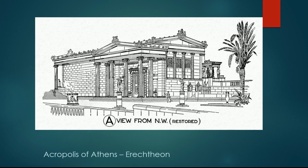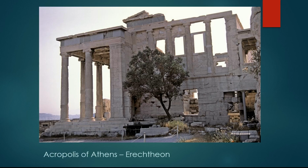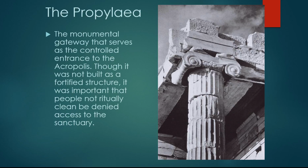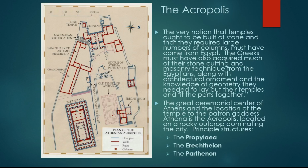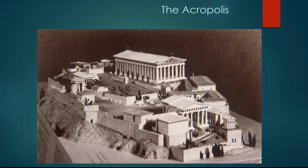Another view from the opposite side, and a view as it exists today. So it's next to the entrance. Backing up to here, the Erechtheion. The Erechtheion was to one side of the Parthenon. The old temple of Athena was in between the two. It was actually up already on the Acropolis.